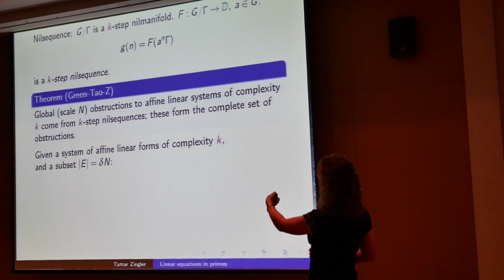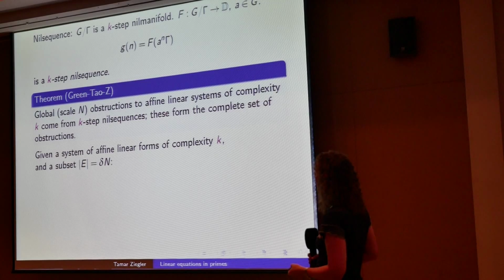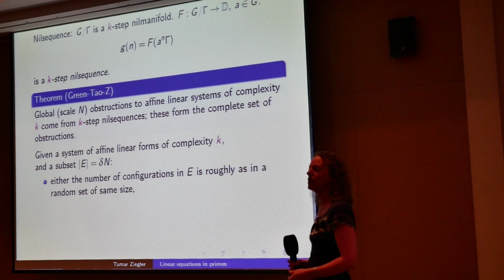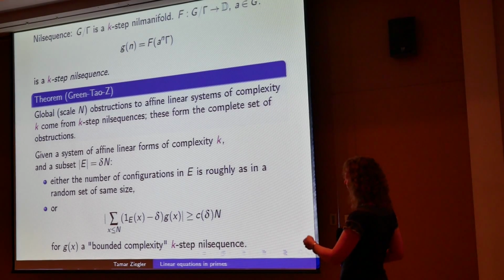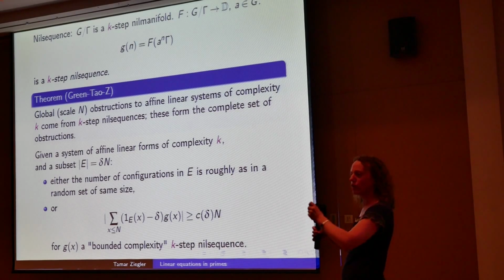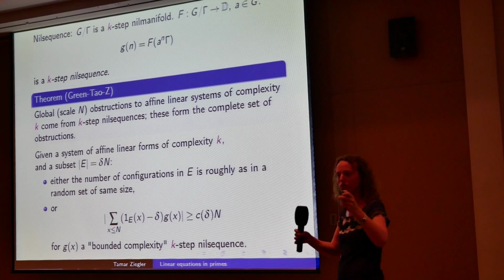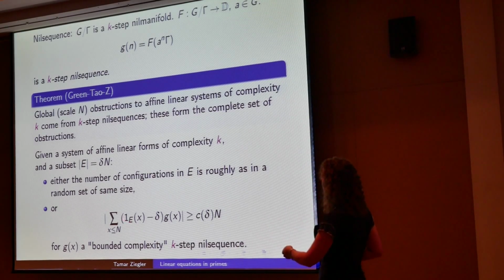So in the formulation that we have for Roth and Gowers' theorem, we would say that given a system of affine linear forms of complexity k and a subset E, then either the number of configurations in E is like in a random set, or, in Gowers' case, there was some local average over local averages on pieces, on arithmetic progressions of length n to the t.